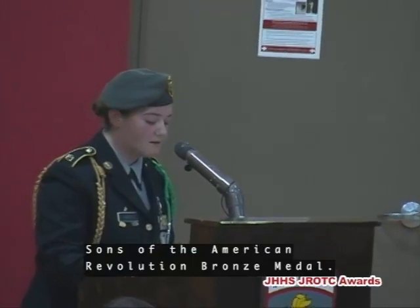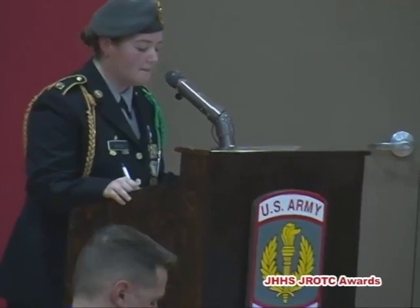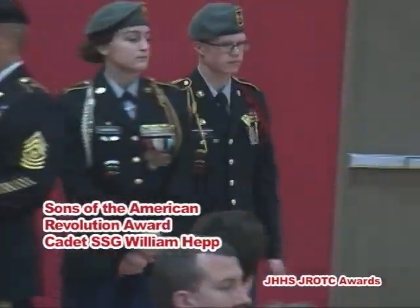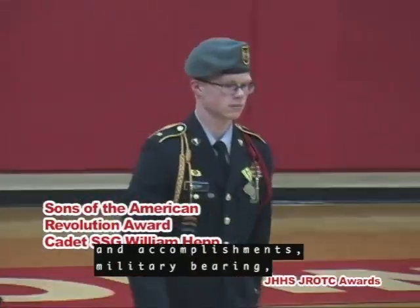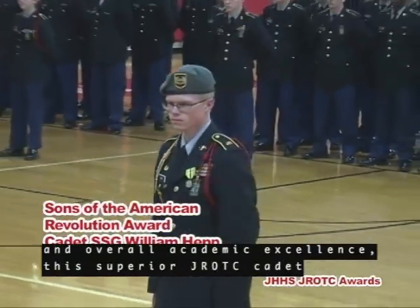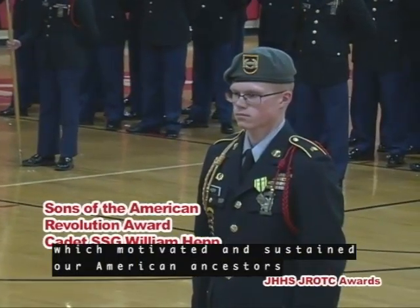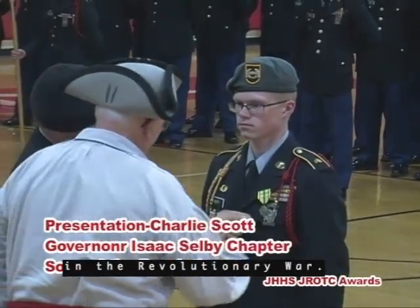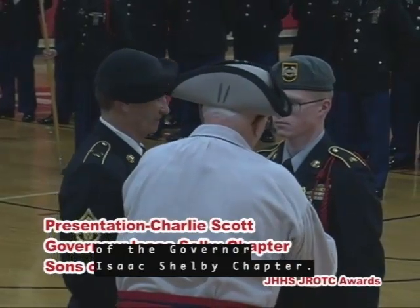Sons of the American Revolution Bronze Medal. Receiving this year's award is Cadet Sergeant William Hepp, for recognition of superior leadership abilities and accomplishments, military bearing, and overall academic excellence. The superior JROTC cadet exemplifies the high ideals and principles which motivated and sustained our American ancestors in the Revolutionary War. Presenting the award is Mr. Charlie Scott of the Governor Isaac Shelby chapter.